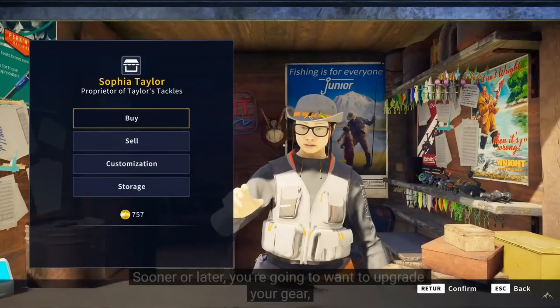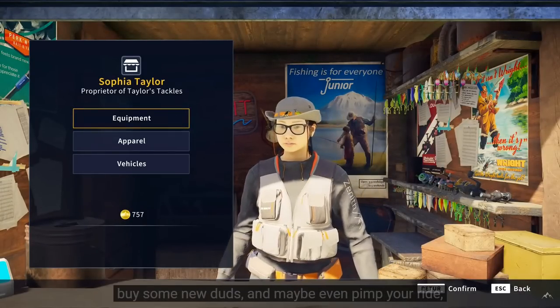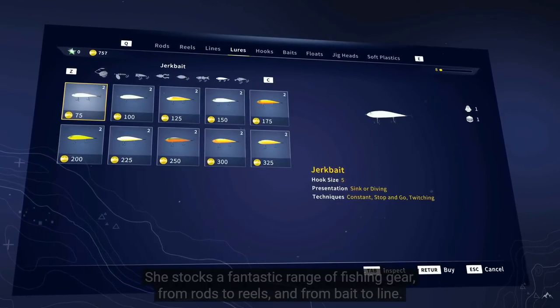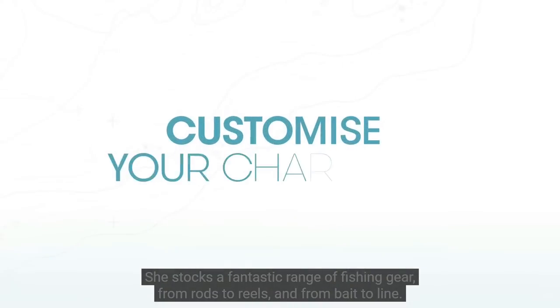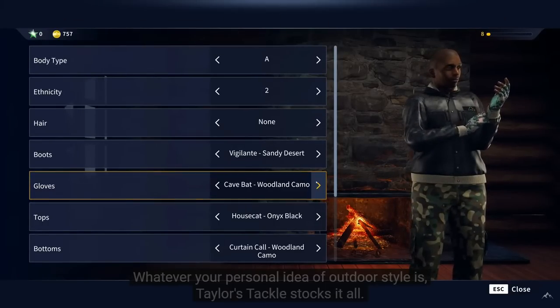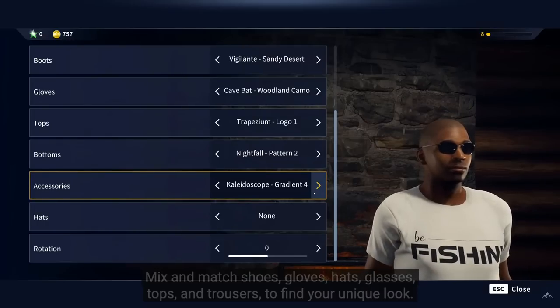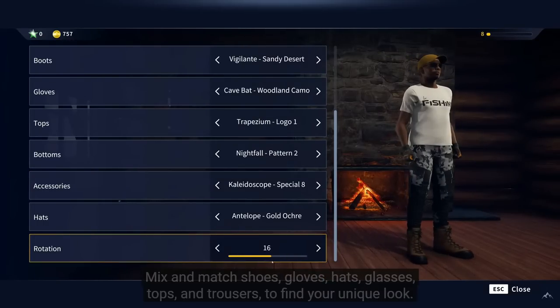Sooner or later, you're going to want to upgrade your gear, buy some new duds, and maybe even pimp your ride. Sophia will be happy to help. She stocks a fantastic range of fishing gear from rods to reels and from bait to line. Whatever your personal idea of outdoor style is, Taylor's Tackle stocks it all. Mix and match shoes, gloves, hats, glasses, tops, and trousers to find your unique look.